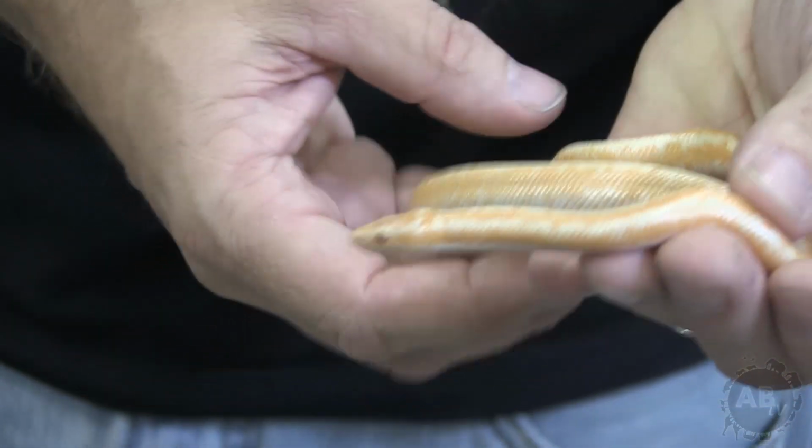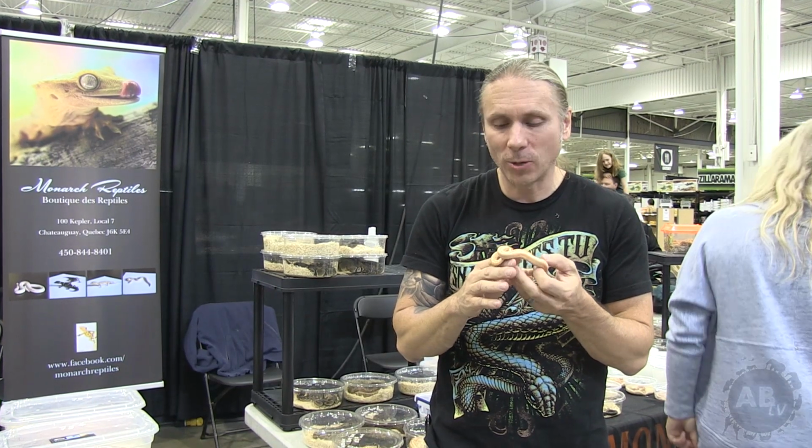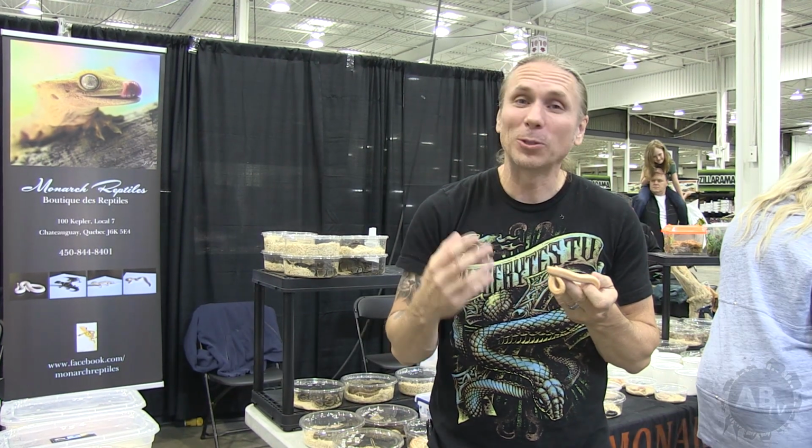Now, these are a really interesting boa right here. These are from North America, and they're called Rosy Boas. But this is actually an albino whitewater, which is pretty cool. It's only been around for 10 or 12 years, and you really don't see them around hardly at all. So when I get a chance to see them, I'm always really excited.